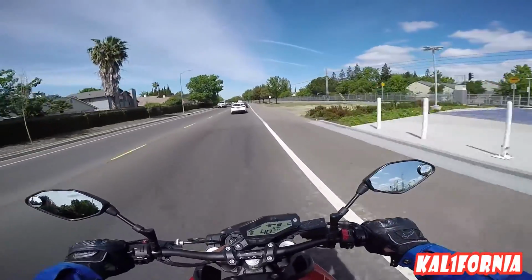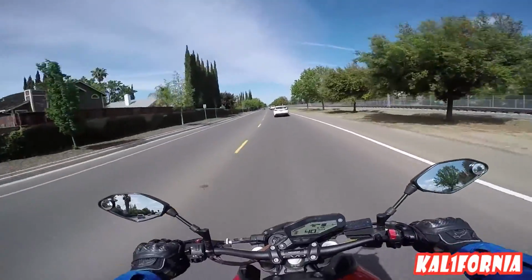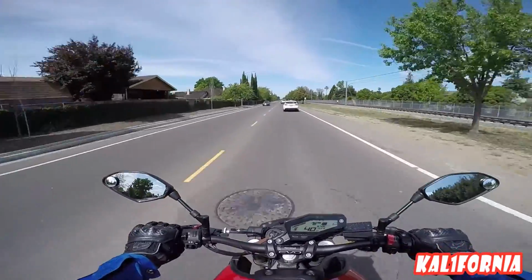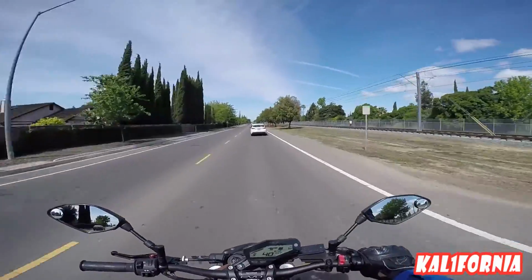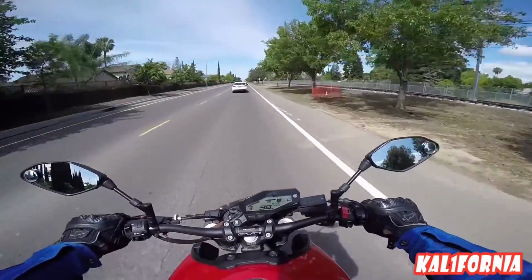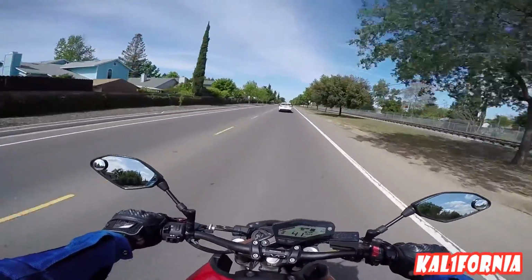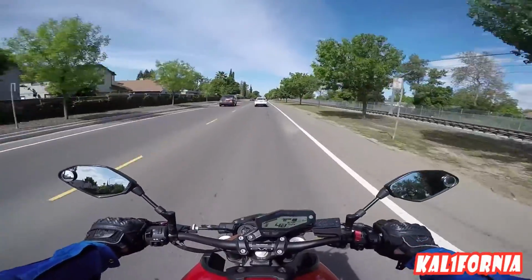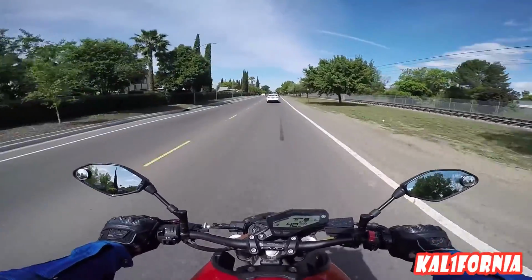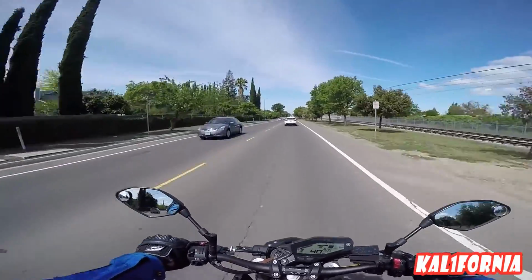The horsepower figure, I think it's like 115 horsepower, and I want to say like 68 foot-pounds of torque, but I'm not sure. Actually, I'll just take that away. I really don't know what the torque figure is. So you're in 600cc territory as far as a street bike goes, like a crotch rocket R6 or something like that. You've got a little bit more horsepower and definitely a lot more torque.